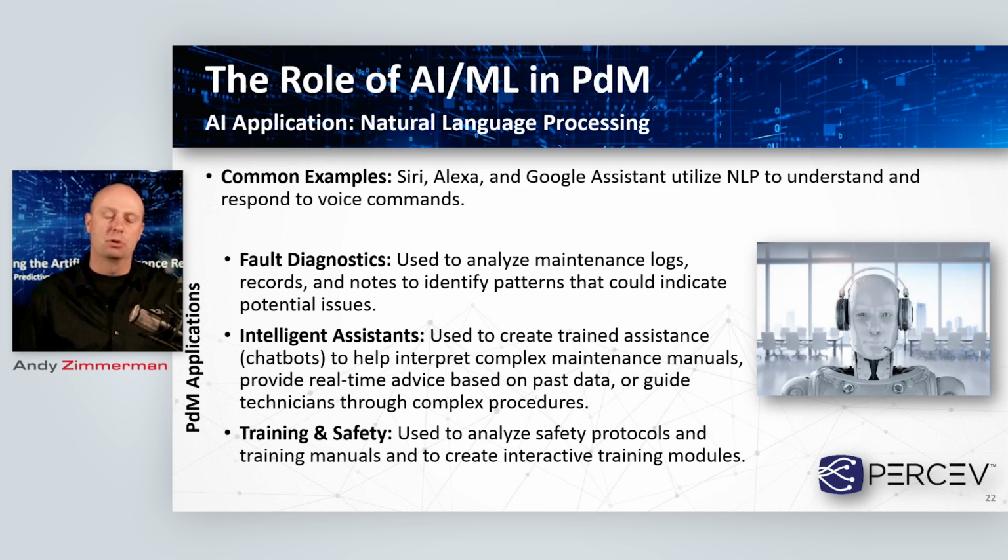In the predictive maintenance space, we can use this sort of natural language processing to read and interpret things like maintenance logs, maintenance records. We can identify patterns that come out of those and alert to potential issues based on anomalous behavior in that text.